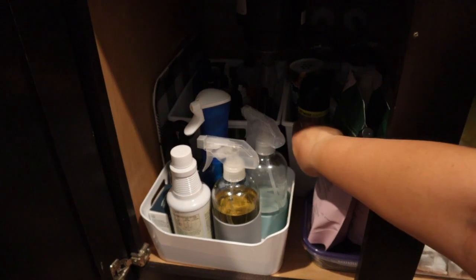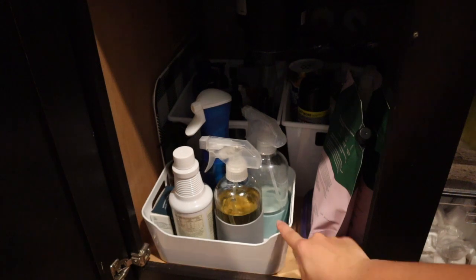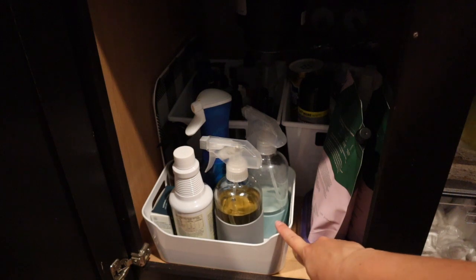So in the back, we have 2 containers from Dollar Tree, just very cheap. And it's where I store extra supplies like dish soaps, kitchen scrubs, and things of that nature. This little container is actually from IKEA, but I bought it on Amazon, so I'm sure I paid much more.